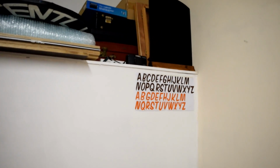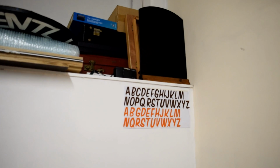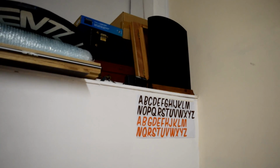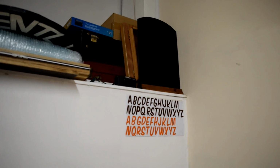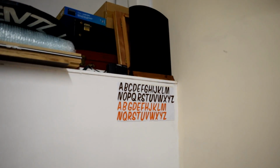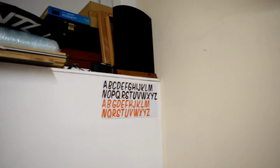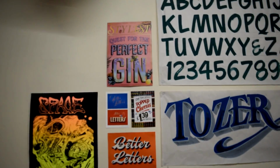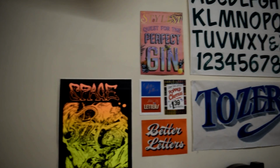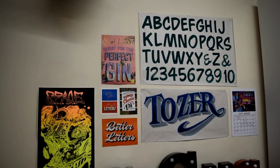And again, another random piece. Well, it was a tester for casuals with enamel paints. Something that I need to get really good and really efficient at, but I'm quite a way off. And this is a wall of inspiration.